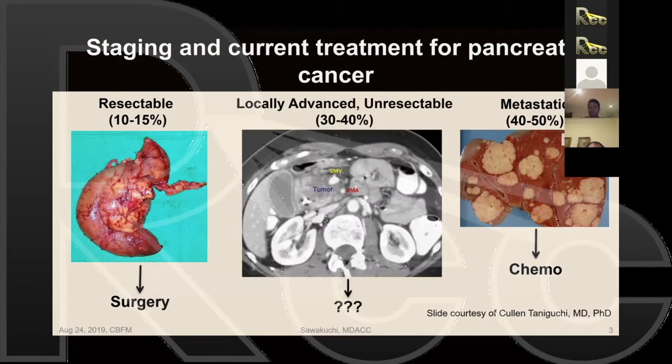Now, there's also another section, the locally advanced unresectable segment of the population, which is about 30 to 40% of the cases, and they are unresectable for various reasons. So what are the options for these patients who present with these unique features? Radiation therapy does have a role to play amongst this population.